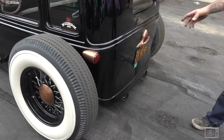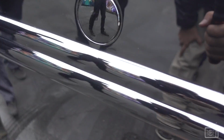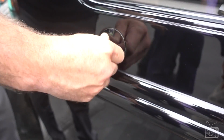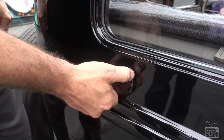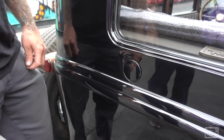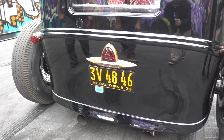Another clean little touch. I'm assuming this is your gas filler? Yep, fuel filler. That's like a Harley chopper type deal. A pop out cap, just twist and turn, but something clean. I didn't want something gaudy and big. Keep it subtle. Look at the detail on that.